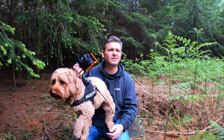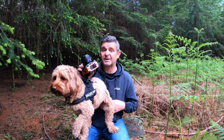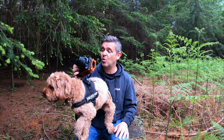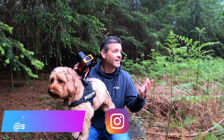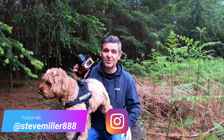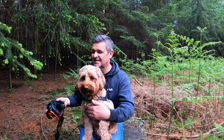I paid just under £100 for this lens about 3 years ago. I looked on eBay the other day, and it's still about the same price, so I could just sell it on, or I could actually put it to some good use and bring it out with me, see if I can get some good images tonight. Hopefully you're going to come along on the journey with me, and let's see if we can get some images.